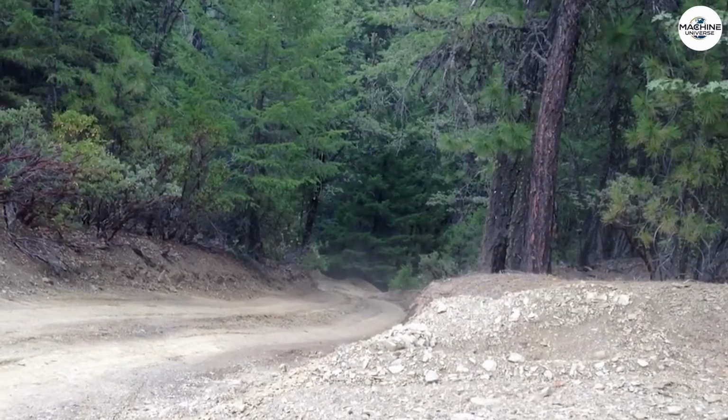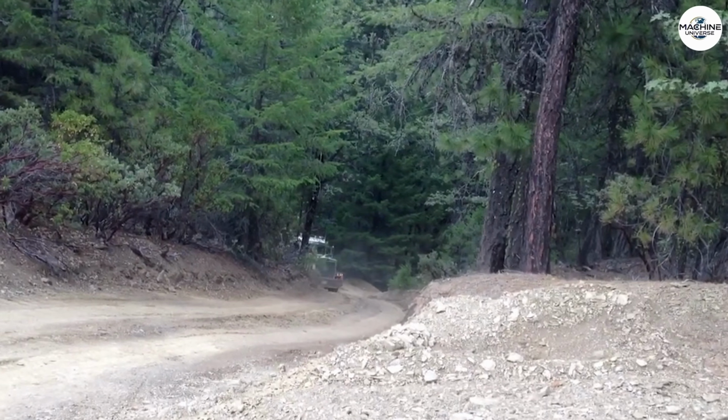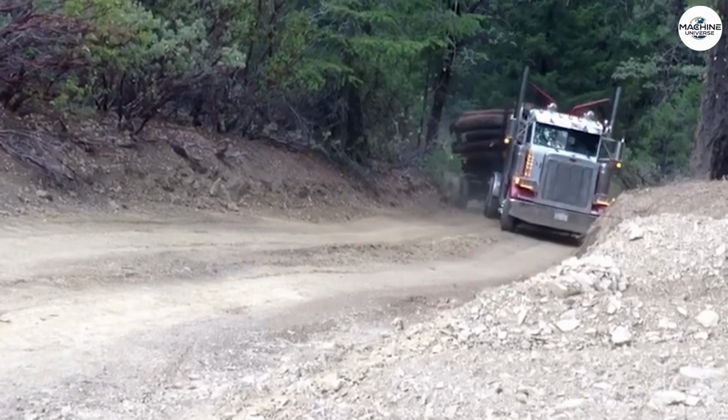That's Northern California for you. Steep roads and even steeper loads. You try that in a normal car and you're going up in smoke.